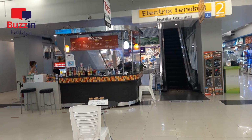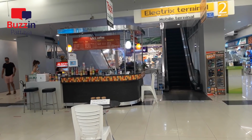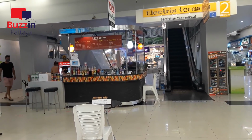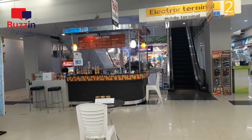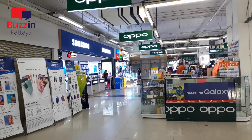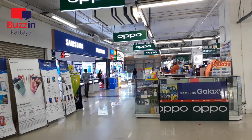And on all the floors, there's little coffee shops here, which is perfect. You know, if you want to have a sit down, have a coffee and think about what you're looking to buy, etc. If you just purchased something and you want to sit down and have a play, there's a lot of these coffee shops around, so you can't go wrong.